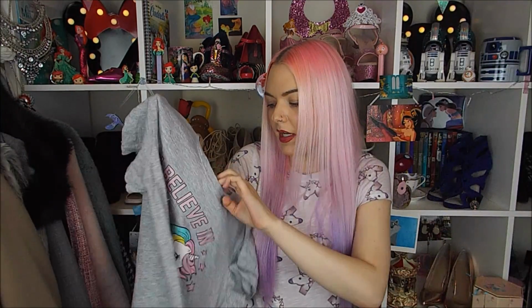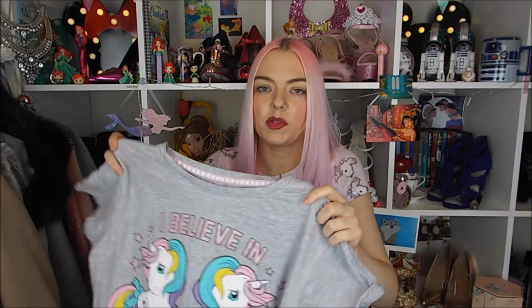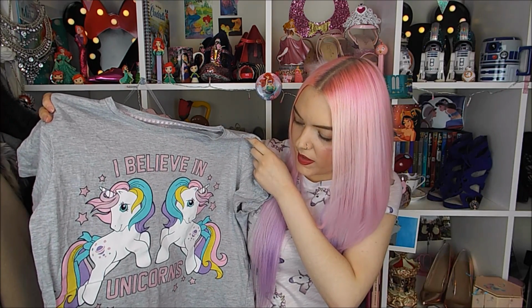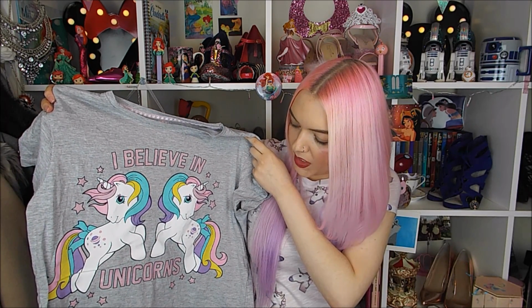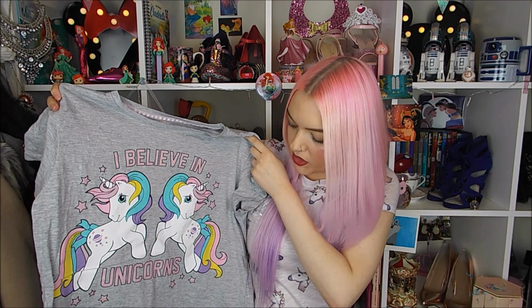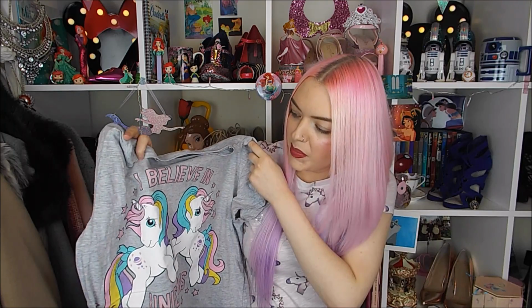I did size up and I got a medium because I think I'm just going to wear it for bed. If you've been following me a while, you know that normally when I buy pyjama tops I wear them during the daytime, but there is just something about this one that says bedtime to me. Maybe if it just said My Little Pony on it, I don't know if it's the writing, but I just feel it's more bedtime. So it's glittery pink writing, and then it's got 2 unicorn My Little Ponies on there.